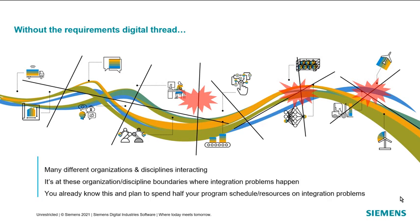So this is a symptom of organizations, disciplines, and complex system interactions all attempting to communicate in a disconnected way. Now today, without the digital thread, organizations and discipline boundaries create barriers to communications, resulting in communication and engineering problems at those boundaries. A requirement change, for example, on one side of the barrier isn't communicated to another. The later those lost communications are discovered, the more expensive it gets. But you already know this, and actually set aside half your program schedules and resources to deal with these system integration problems caused by these missed requirements.